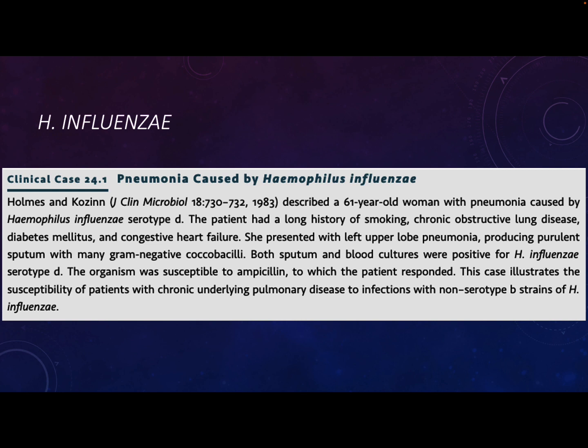So her risk factor, so even though type B is the one that's typically associated with invasive infections, which is what she had to cause pneumonia like that, her underlying pulmonary disease made her susceptible to an infection that was not a type B. And, looking at the year 1983, right, this is also prior to type B vaccination. So when you have a patient who tests positive for Haemophilus influenzae, especially nowadays, they're almost certainly not going to have type B, but they probably have some underlying health condition that has made them susceptible. So that's what you have to look at as well.